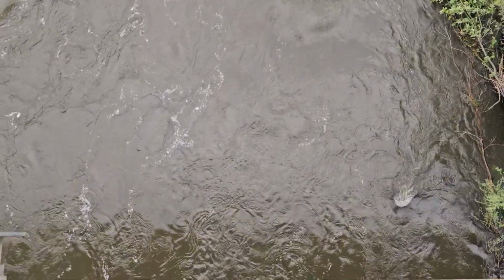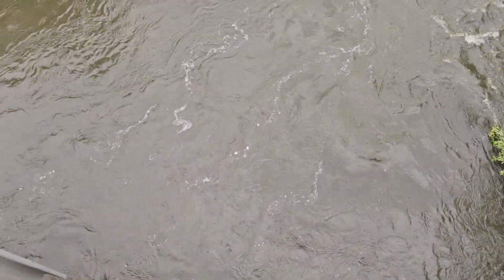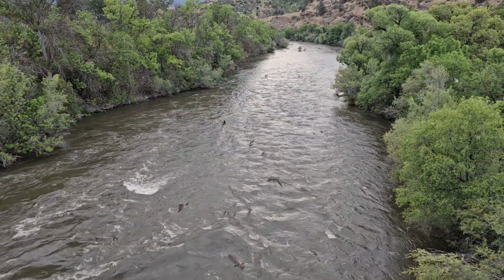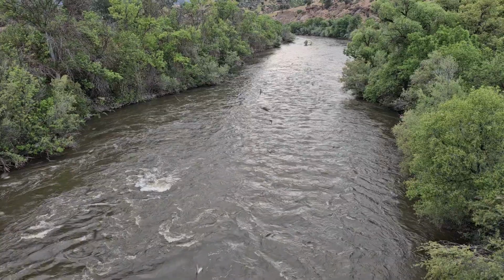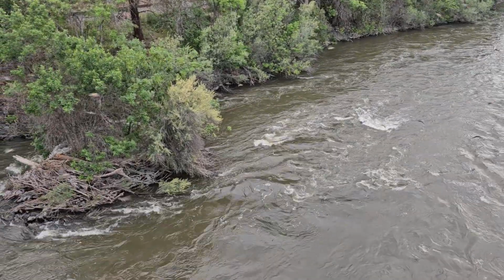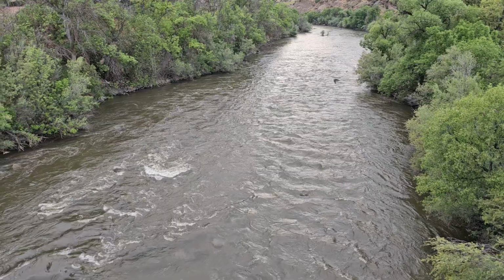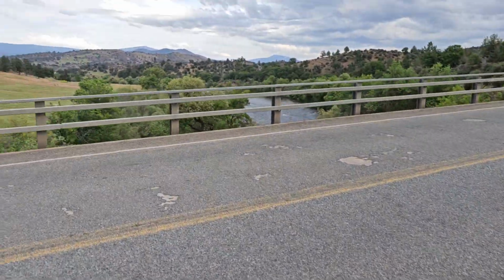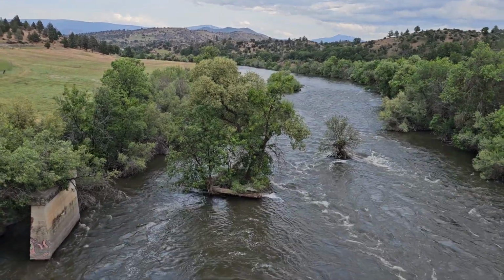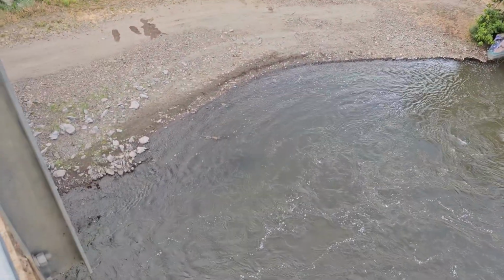You'll see the birds flying through. Lots of birds flying through. I think I must be disturbing them. They're all flying. I'm sure you can see them in the camera. I'm going to flip to the other side. That's what the water's looking like.